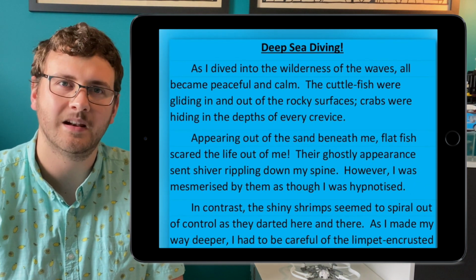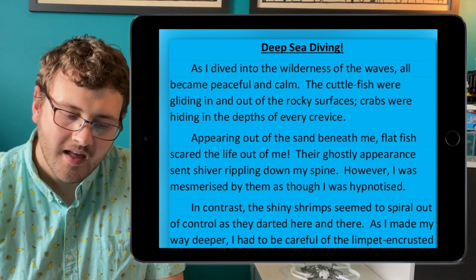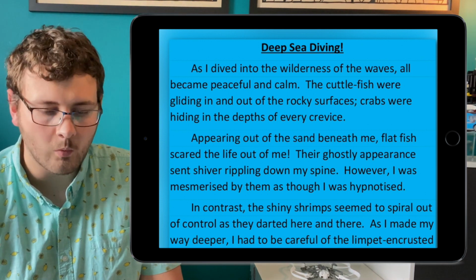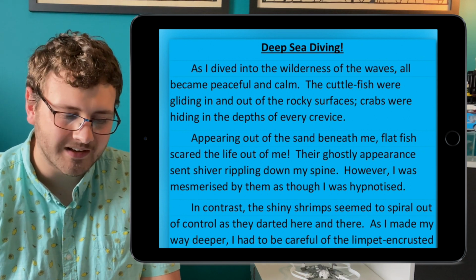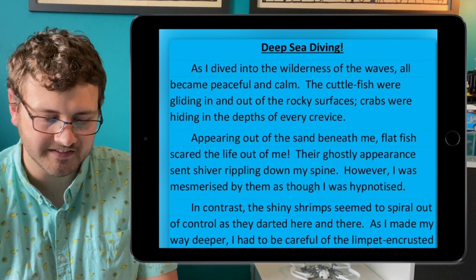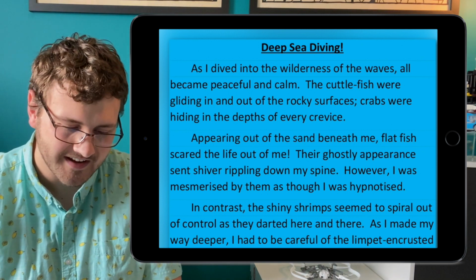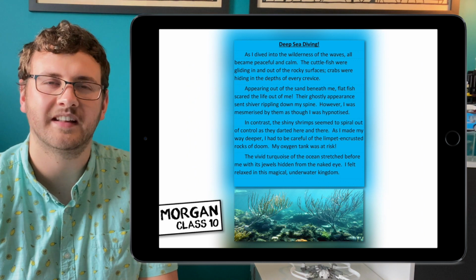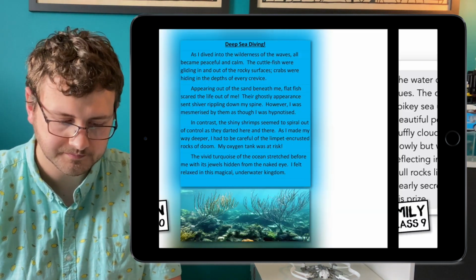Again, I'll read the first little bit to you. It's all on the Penpol Times. Morgan goes, as I dived into the wilderness of the waves, all became peaceful and calm. The cuttlefish were gliding in and out of the rocky surfaces. Crabs were hiding in the depths of every crevice. Again, it paints a really lovely picture of what that scene would have been like to experience. Really like that, Morgan. Well done.